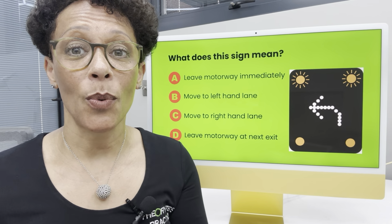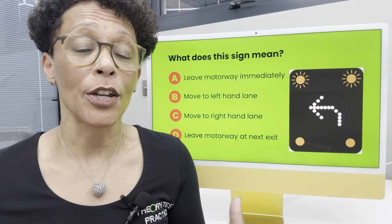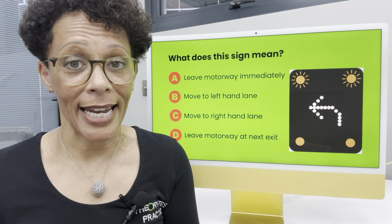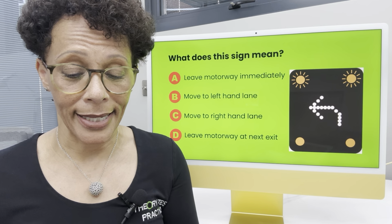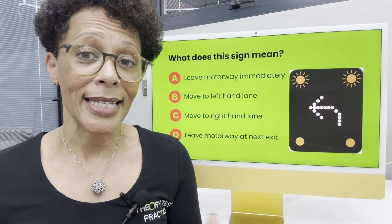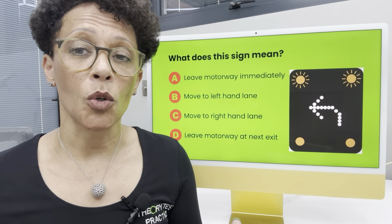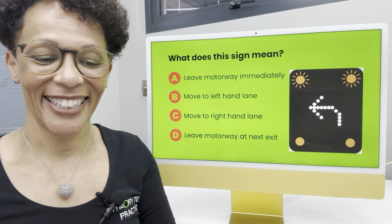Next question. What does this sign mean? This is another temporary sign that's in lights. Is it telling you to leave the motorway immediately, move to the left-hand lane, move to the right-hand lane, or leave the motorway at the next exit? Do you know this sign? How can you remember that?